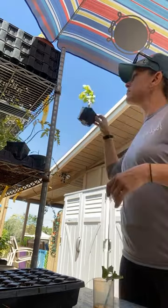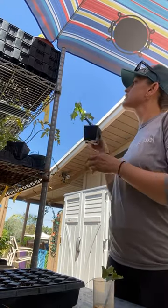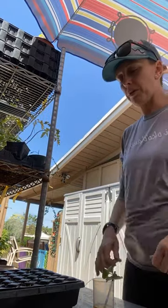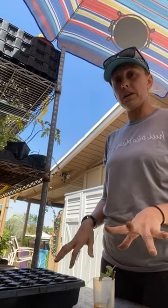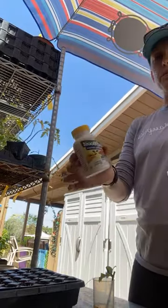Some species don't need it. The Malahele I never use rooting hormone on. It grows really easily from cuttings. The Elia we don't have amazing success with. We probably only have about 50% success rate with the cuttings, but it can be higher if we're using the rooting hormone.